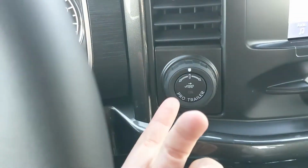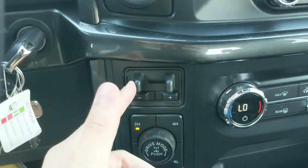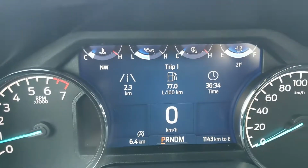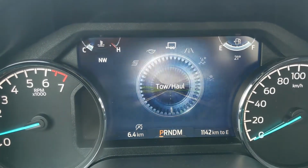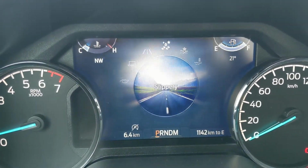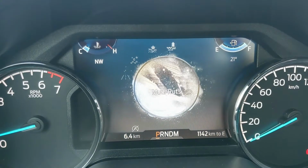Then to the left, you have your Pro Trailer backup controller, trailer brake controller, and 4x4 controls with a locking rear differential, and your drive mode selector for normal, tow haul, eco, and sport. And then on the opposite end, you have slippery, deep snow, sand, and mud ruts.